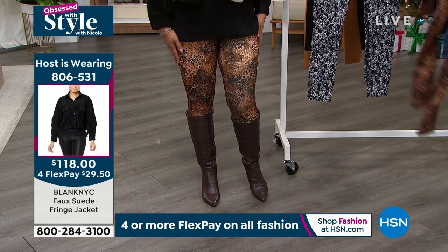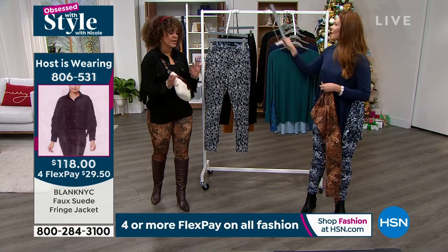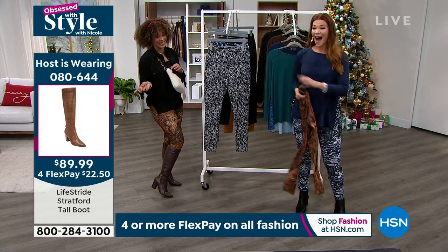So I am actually wearing it in the medium, and I'm a size 6. So just wanted to point out your sizing is extra small to 3X. We do have a sizing chart underneath this item. There's the boots I'm wearing, by the way, if anyone's curious.